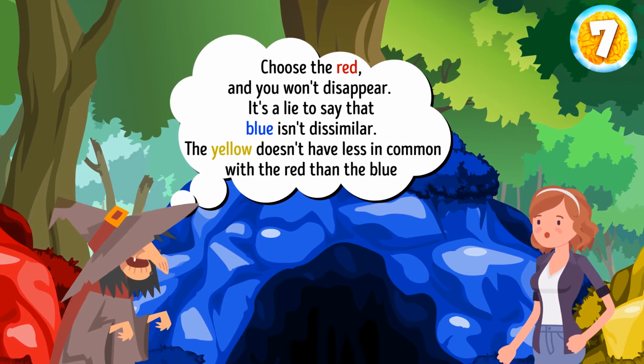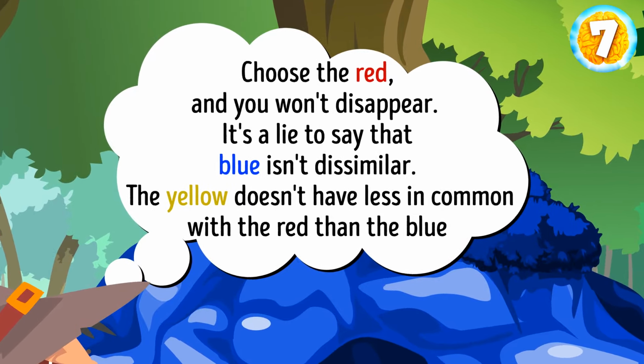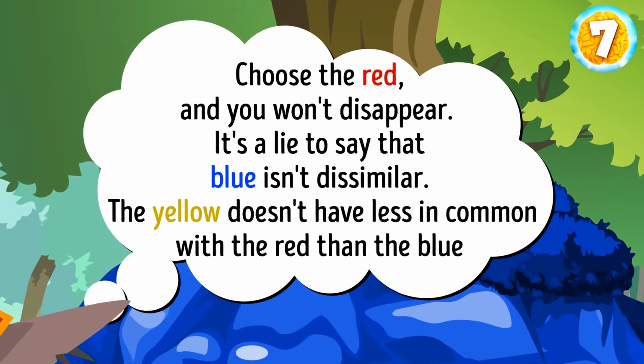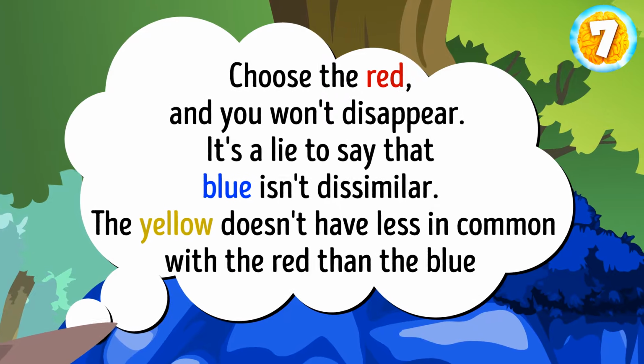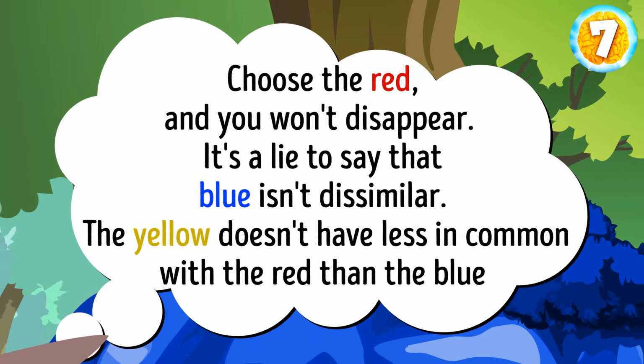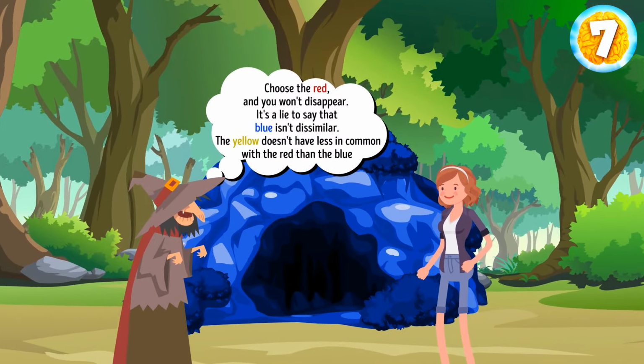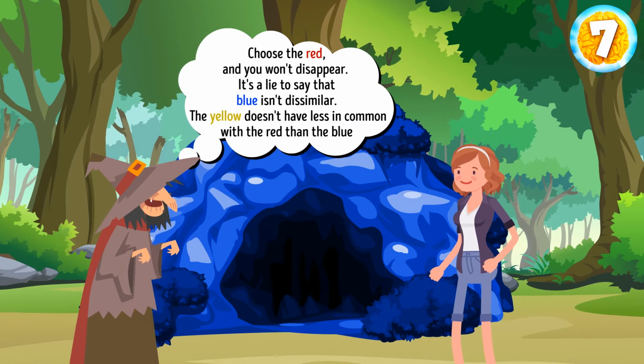The witch said that the red tunnel won't not make her disappear, which means that Anna will disappear. So we can exclude the red one. And the yellow doesn't have less in common with the red than the blue, which means that the yellow does have more in common with the red. So now we can exclude the yellow one as well. Anna should choose the blue tunnel.